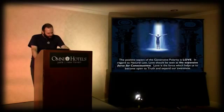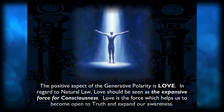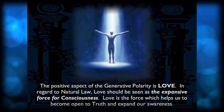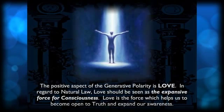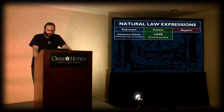Okay? So how I word this is, the positive aspect of the generative polarity, the first expression of natural law, is love. In regard to natural law, love should be seen as the expansive force for consciousness. It is the force which helps us to become open to truth and expand our awareness. That's the connotation that I'm giving for the concept called love here. Okay, that's the positive expression of the creative polarity.